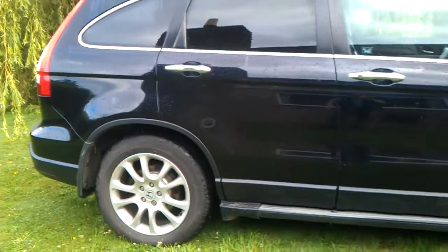As I say, driven 200 miles back from Bristol, checking everything as I went along. I can also report the air conditioning is blowing a little bit soft. It could do with some recharging, I would imagine.